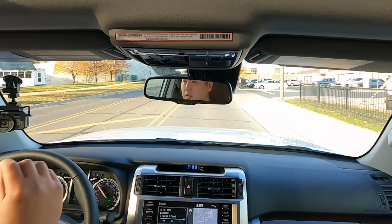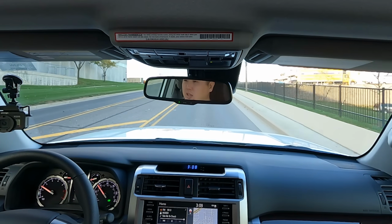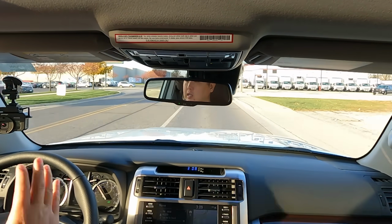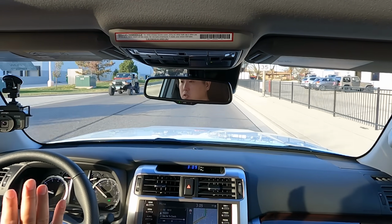I haven't been able to test acceleration yet, but around town, it always feels like it's in the right gear. It never feels like it's bogged down. There's plenty of power. Anytime I put my foot down, this 4Runner just accelerates like it should. I really love this setup. It actually feels really nice.